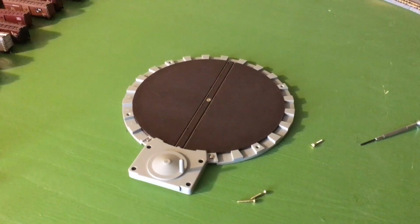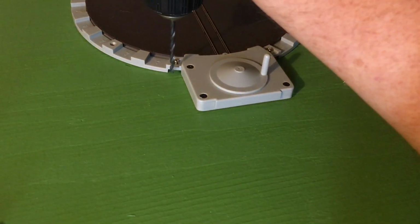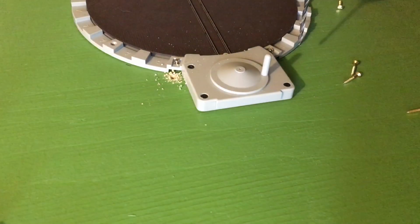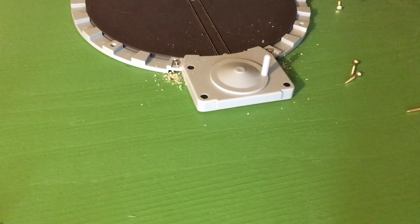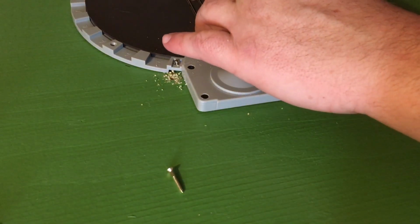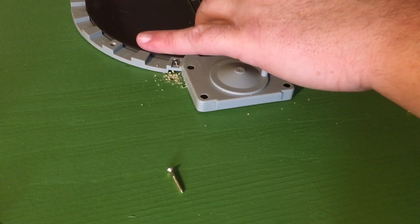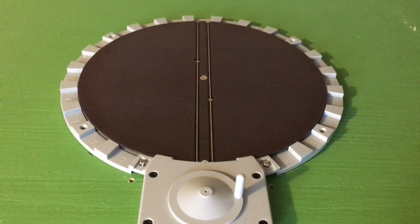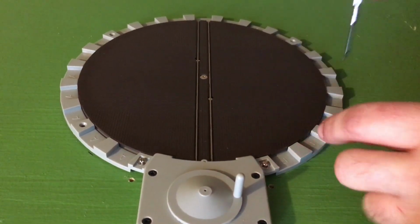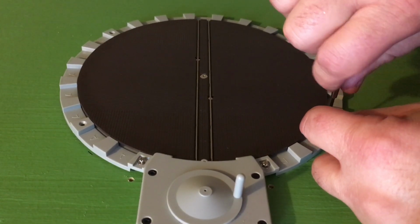Now that I got it where I wanted, I'm going to make some holes for the wires that feed electricity to the turntable. Model railroading, it can get messy. I'm also going to make some holes just to guide these screws in. Here my drill bit's a little too big. I'm going to switch to something smaller. That's just to guide the screws. Now I can start screwing these in. I'm going to need a bigger screwdriver.